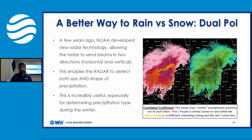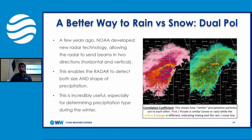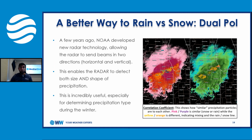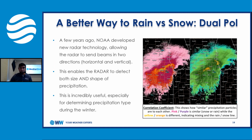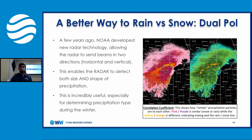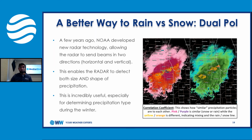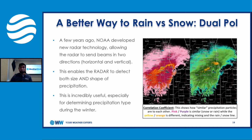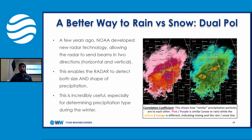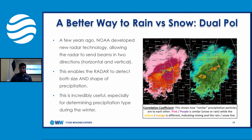Now, there is a better way to try to determine rain versus snow. This is probably the most technical part of this entire presentation, so I'll go through it quickly, but just so you are aware, there is something called dual polarization in a radar. About 5 to 10 years ago, NOAA developed this new technology, and it allowed us to look at the precipitation falling from the sky in both the horizontal and vertical direction. What that meant was we could see how light or heavy it was like the past, but we could also determine the size and shape of precipitation.